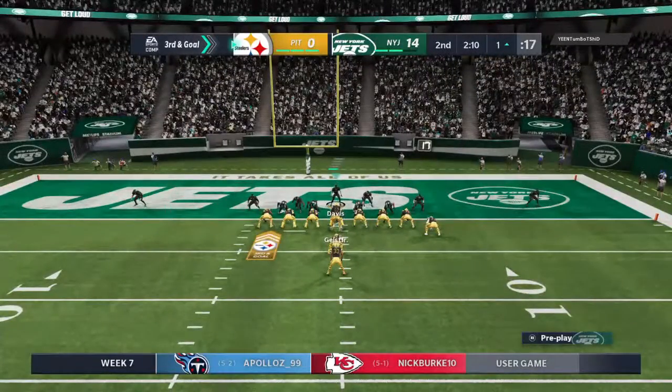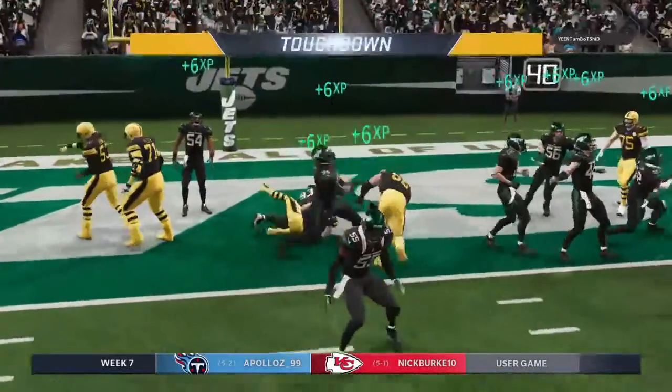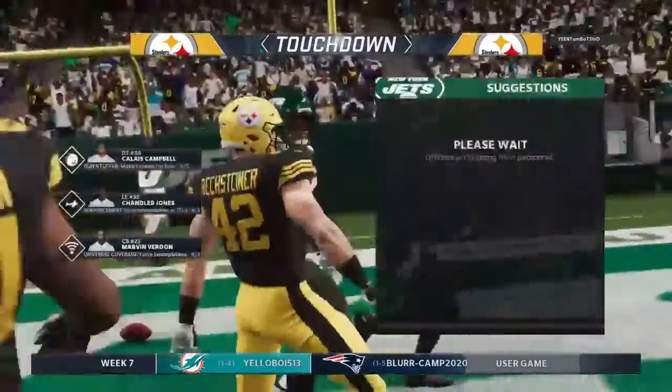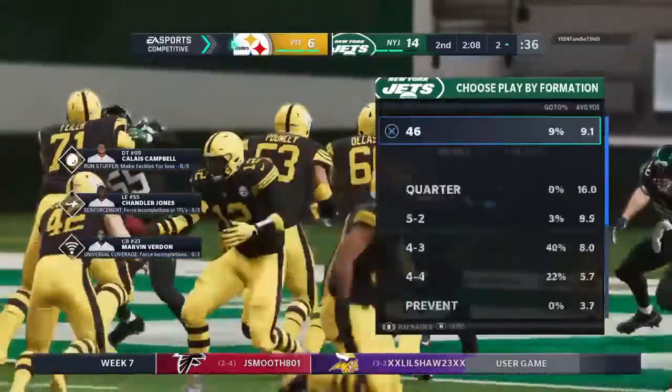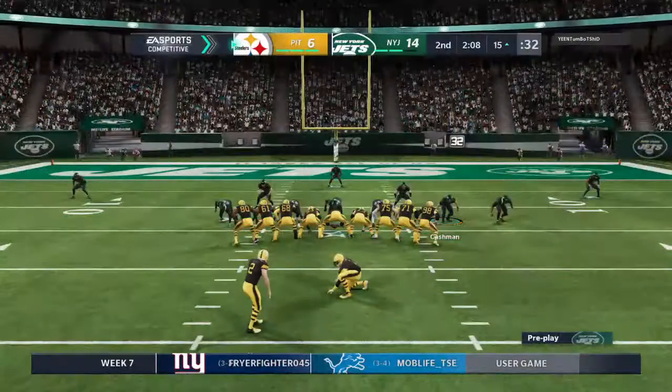Here's 3rd and goal. And they'll let their fullback try and push the pile. And he's into the end zone. Touchdown, Steelers. It's the fullback. His first touchdown on the year. And the Steelers are able to make this a close game again.